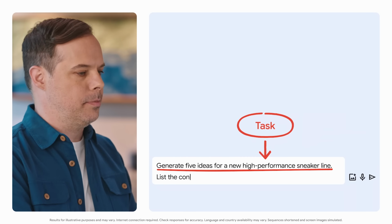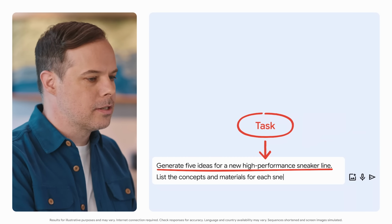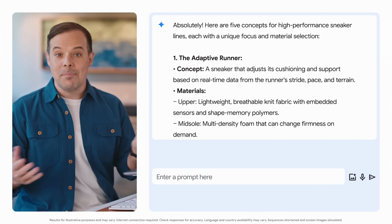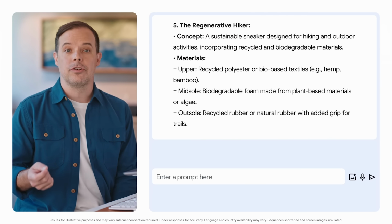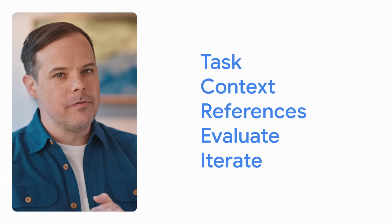List the concepts and materials for each sneaker in an outline. That's much better. Now we have a set of unique ideas for a sneaker line that includes the materials for each shoe, and it came in our preferred format. I think we can do even better, don't you?